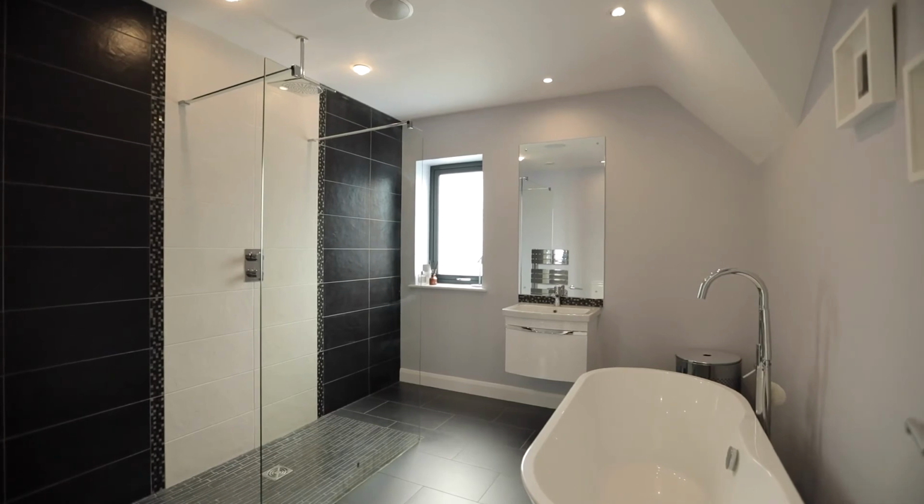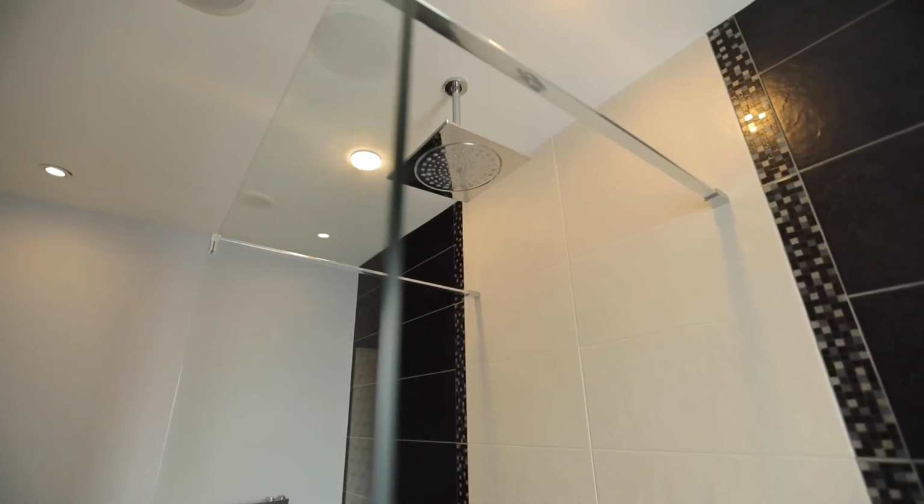You're probably not going to be surprised to hear that the principal family bathroom has also been finished to a high contemporary standard, featuring a walk-in shower, bath, toilet and wash basin. Up top we've got a hatch which takes you into a boarded loft, offering yet more additional storage if you need it.